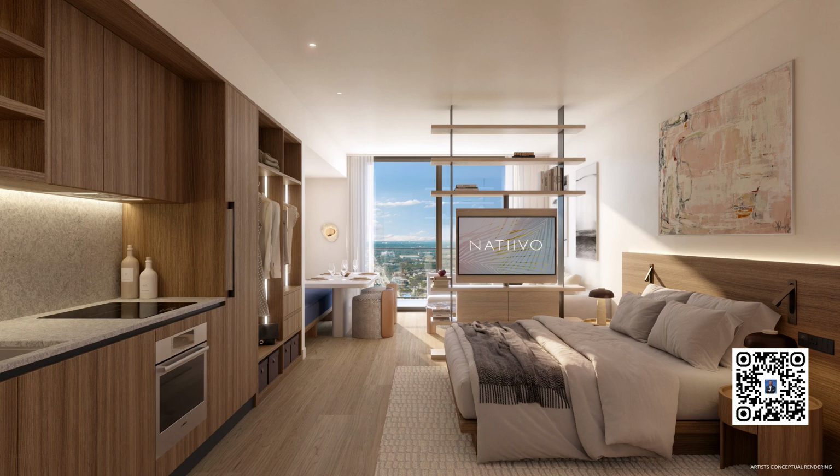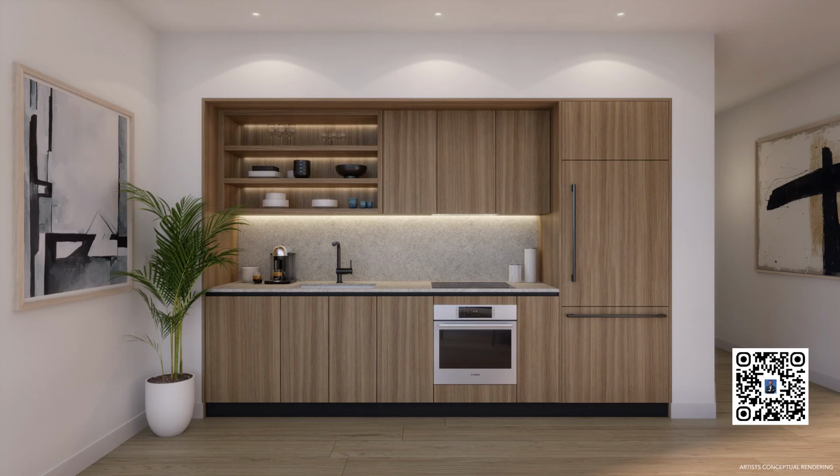High season, we're at 95% occupancy rate in Fort Lauderdale, low season 75%. We know that the demand is there. The market is telling us what they want, and we're just here supplying it.